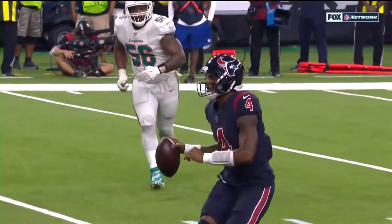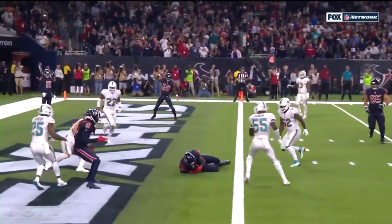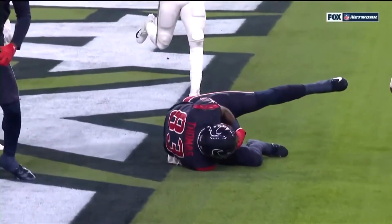He came off the ball. He's working the back line. I couldn't tell exactly who that was, but he made that similar throw to Irvin that got called back.